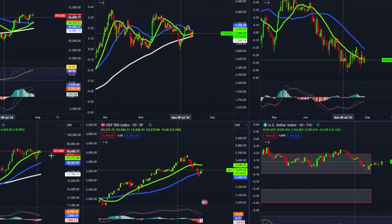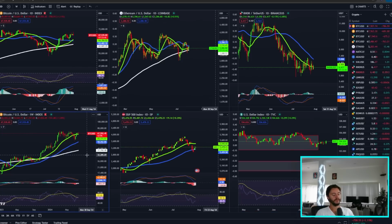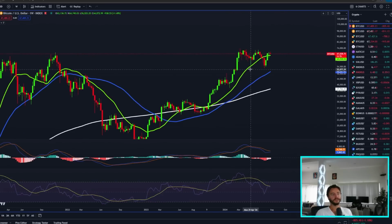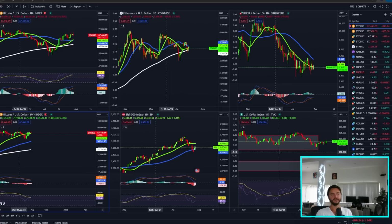So we look at the Bitcoin weekly chart. This is where I think things get really big. Now, you can see we're above the 100, the 50, and the 21-week moving average. We were not above the 21-week moving average for right about a month, after falling below it for the first time since back in September of 2023, so almost a year. But the biggest thing here is this, and this is what I keep coming back to.